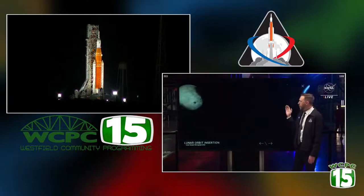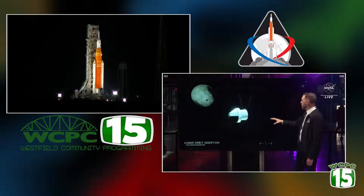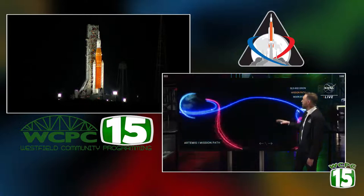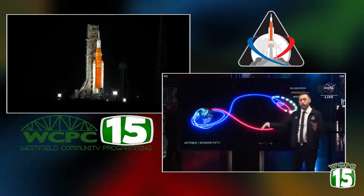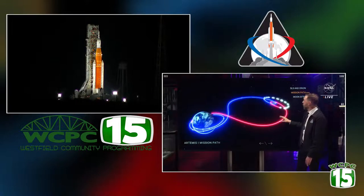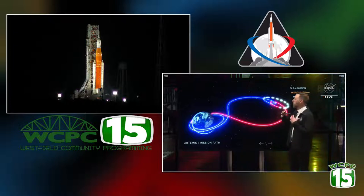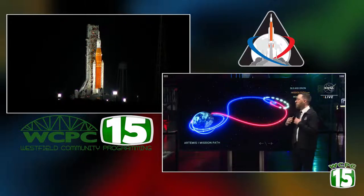After we do that, we'll do a final maneuver to actually go into that distant retrograde orbit, that DRO. Now, why DRO? Why are we not just going around the moon and coming back on a free return trajectory, which we did on some of the Apollo missions? Well, in DRO, it's a very stable orbit. It doesn't require a lot of fuel to maintain that area around the moon. So it gives you a lot of time to really test the spacecraft.